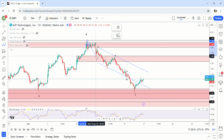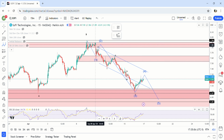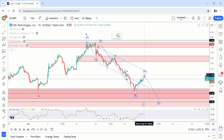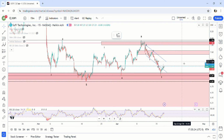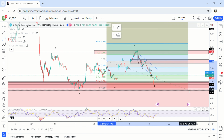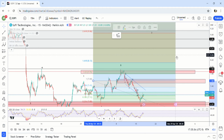And here's the count: 1, 2, 3, 4, and 5, like that. This third leg is 1, 2, 3, 4, and 5. And yeah, that's pretty much what we're looking at here over the next week or so. And then I expect a little bit of a run up into earnings, and I expect a big pop. We need to hold 682. The next target would be 811. That's the 1.61 fib. And eventually at least up here to 850 or 9 bucks.